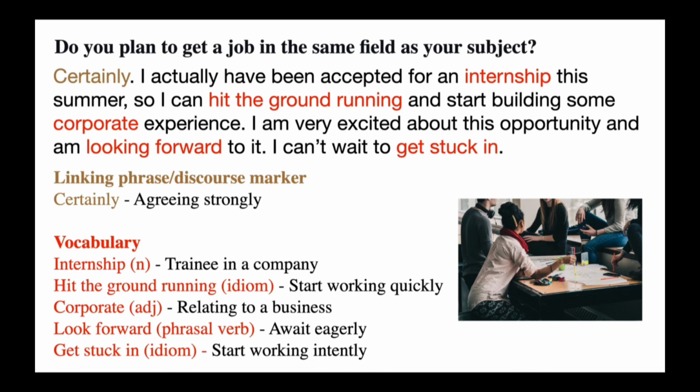For band 7 or more, we have to use some less common and idiomatic language. So this is an idiom, and that's basically to start work quickly. To hit the ground running is to start the work as quickly as possible. So you don't really have an introductory period or a training period. You just get started with the work. Corporate is an adjective, and that's relating to a business.